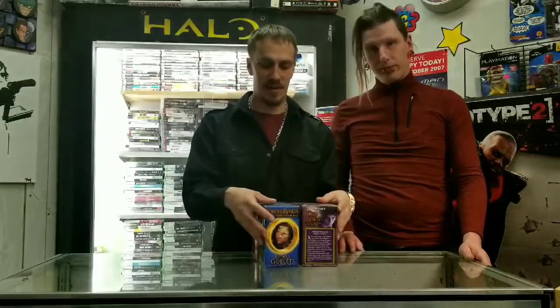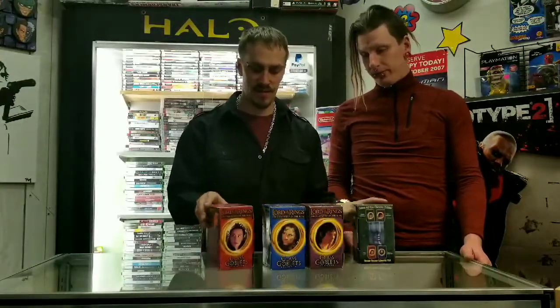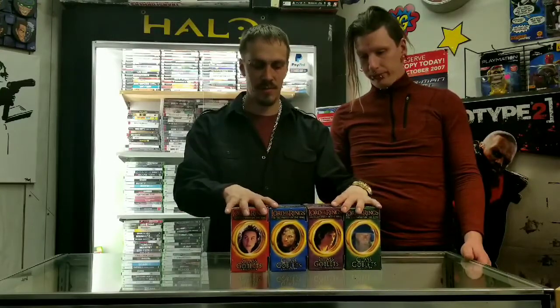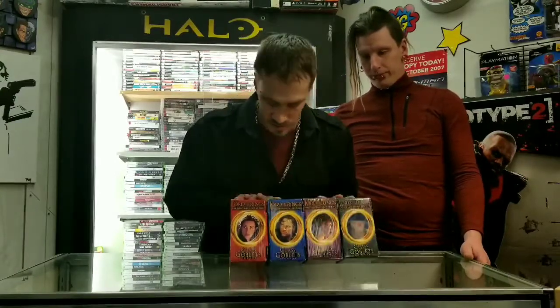And these old guys that came out a while back. It is the full collection. Do I have these facing the right way? I do. Look at that. I believe it's $20 for the pair. Pair? Well, there you go. For the pairs. I don't know. For all four, $20.